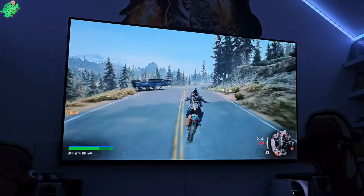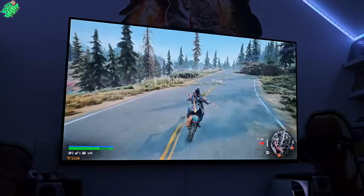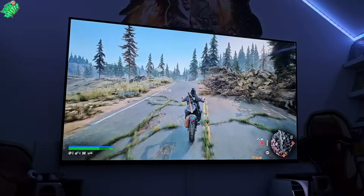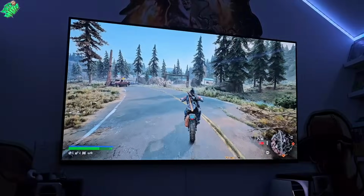But the real draw and the real jaw-dropping moments in this game come from the hordes. So basically, when there's hundreds and hundreds of these zombie-like creatures all gathered together. This is like the biggest challenge in this game.